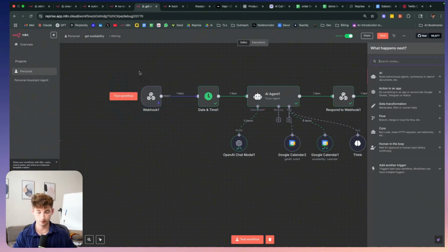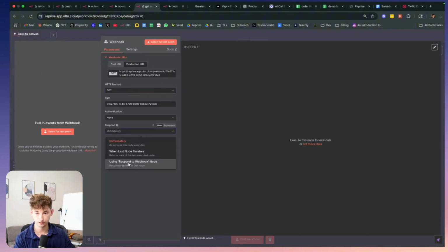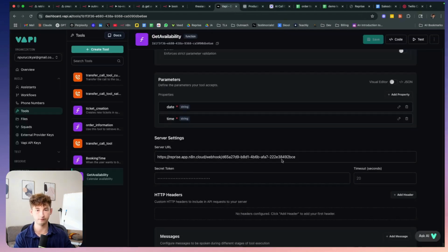You're going to be creating that webhook. Go to production URL, HTTP method is POST, and change the respond to using respond to webhook node. That'll get you something like this, which is where you'll grab the production URL and drag that within Vapi once again.